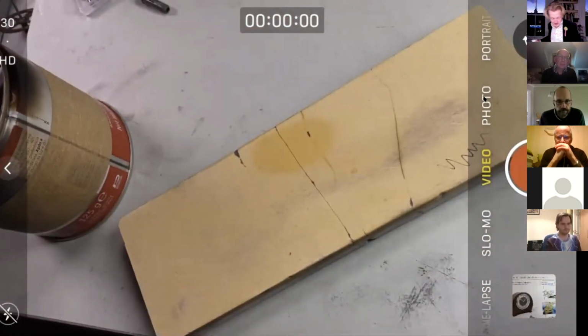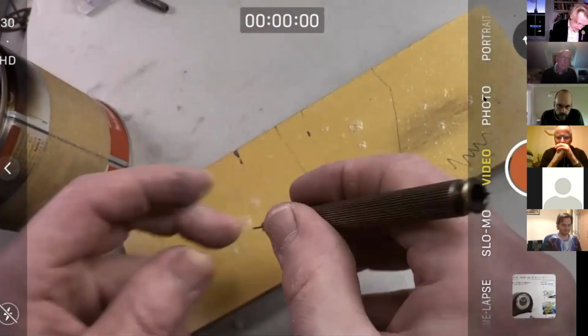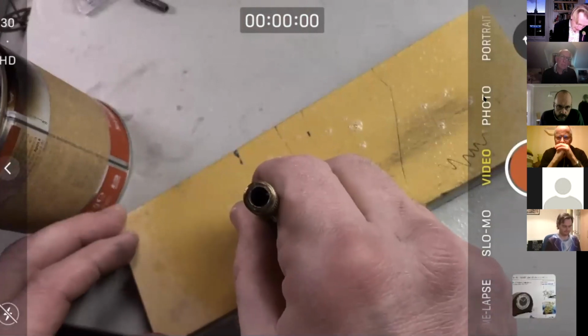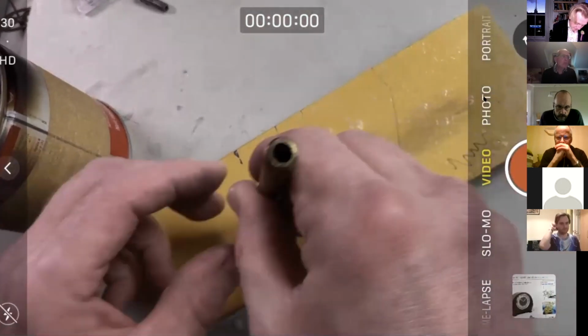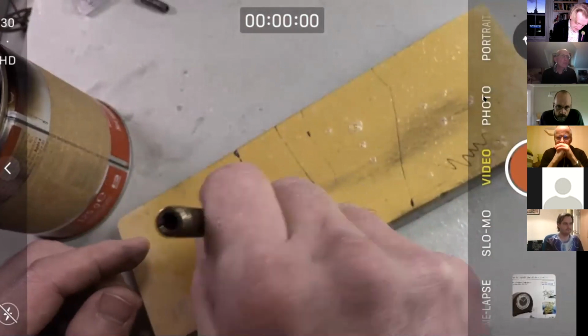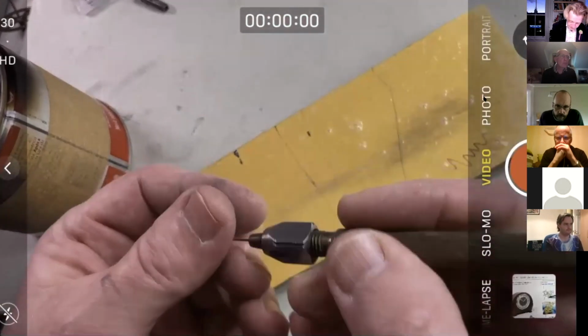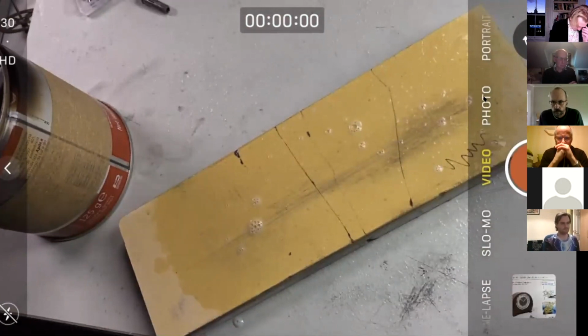Okay, it makes sense. Bit of water on there. And let me just get this right. I have to concentrate for once in my life. So put it straight on the stone, tip it over and tip it back. And then I'm going to rotate it 180 degrees, tip it over, tip it back. And I'm mindful that it's going to break off. Right, that's not too much.